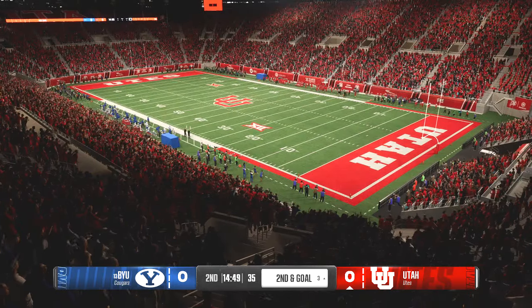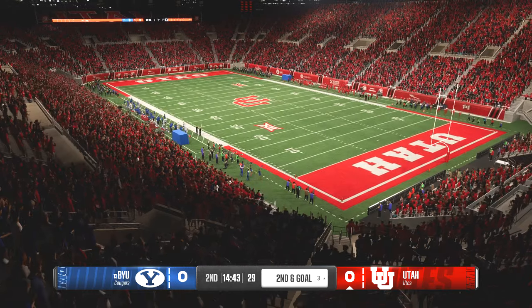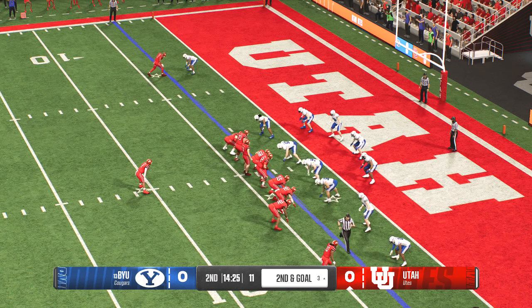Well, this is exactly what you want to see from the defense. Yeah, you give up the catch, but you're right there to be able to stop this receiver from making any yards after the catch. Second and goal for the offense.